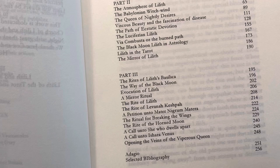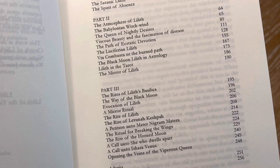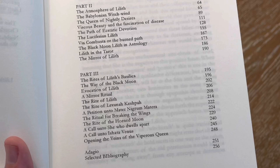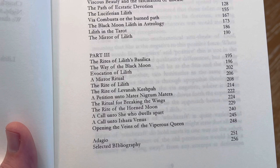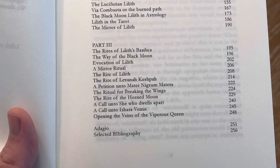Now, part three, for those of you who have seen my review on the Cult of the Black Cube and working with Saturn, the end of that book had some rites and rituals and some practice that you could undergo if you want to begin working with Saturn. And this book, The Canticles of Lilith, takes a similar approach. When you get to part three, you're looking at rites, evocations, and rituals that you can use to begin working with Lilith, or to begin worshiping her as one of the deities that you would want to work with in the future.